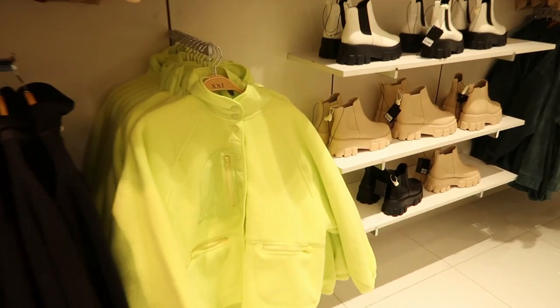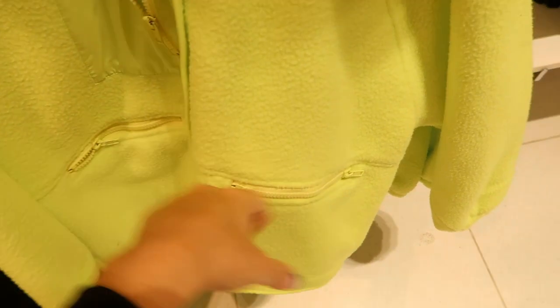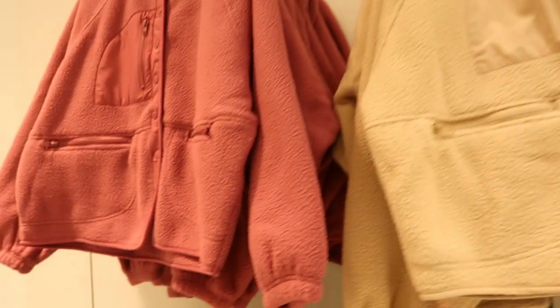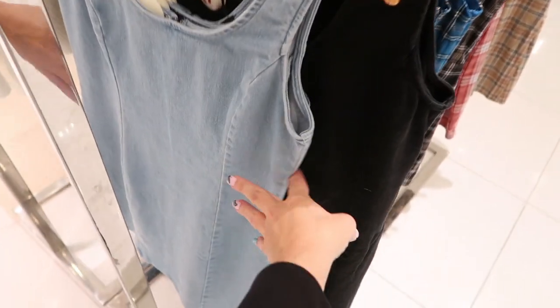Also new are these like button-up like Sherpa style jackets. So they're super fluffy, have the zipper front pocket with the snap buttons all the way down, and then also pockets over there. That's what the back looks like. Comes in this neon, also in the taupe, in mauve, and in black. And these are gonna be $34.99.